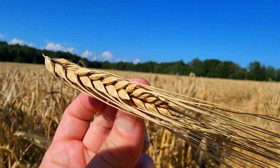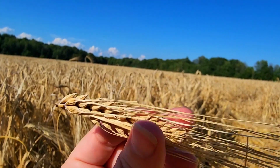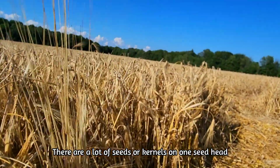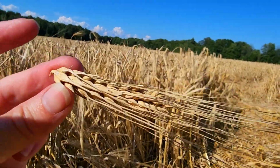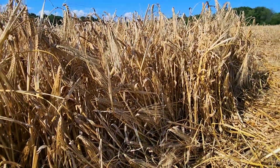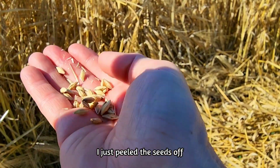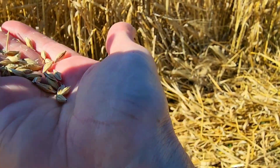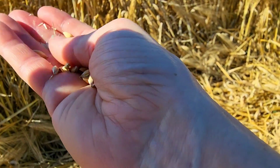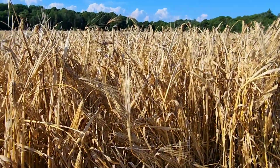There you can see it, and if I twirl it around. You get quite a lot of barley off of one head, and those little bristles at the end are called beards. And there, I just peeled the beards off and took the seeds off the head, and you can see them all. That's barley. It's very nutritious for humans and sheep alike.